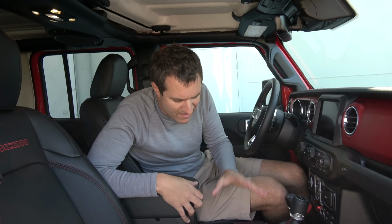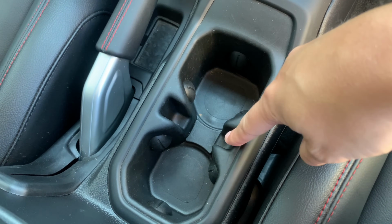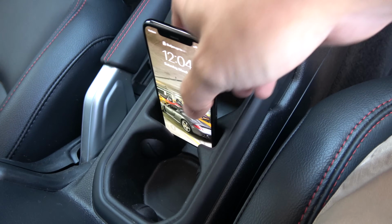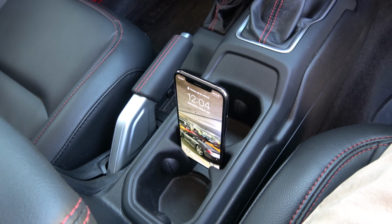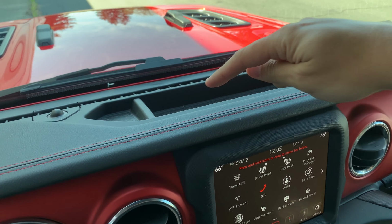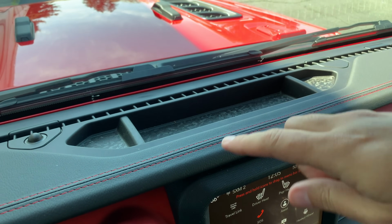Now, next up, another interesting item in here. In the center console, obviously you have cup holders, but then in between there's a little rectangular area. That is cell phone storage. You're supposed to stick your phone in there. If you're driving along, they have a little pocket for it. And yet another interesting storage spot in this car is at the top of the dashboard. There is another storage panel up there, also large enough for a lot of cell phones. You can stick your phone up there if you need it.